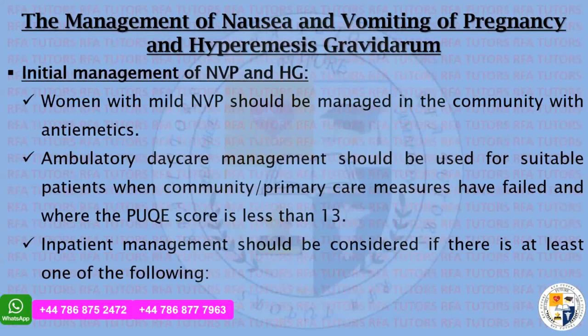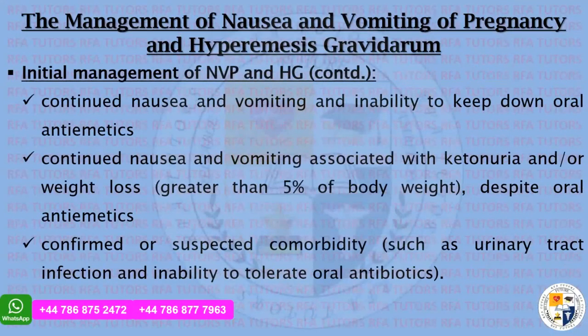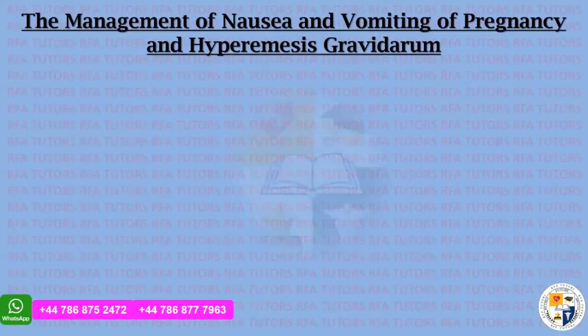Women with mild nausea and vomiting of pregnancy should be managed in the community with antiemetics, and ambulatory daycare is also available. However, those with continued nausea and vomiting and inability to keep down oral antiemetics must get admitted, along with those who have risk factors like ketonuria and weight loss. The Pregnancy-Unique Quantification of Emesis gives us a score out of 15, in which mild is 6 and less, moderate is 7 to 12, and severe is 13 to 15.